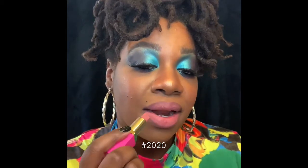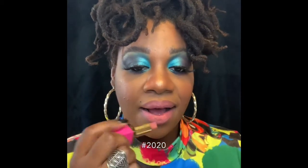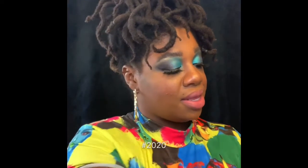Then I'm just going to do my cheating. Blot it out. This is really nice. Let me show you what it looks like next to Chic, because you might be thinking that it's the same color, but it's not. They all have very subtle differences, which I like. I do like that she did that in these formulas. It's just subtle changes.